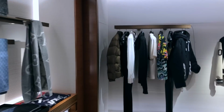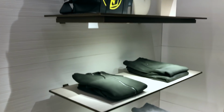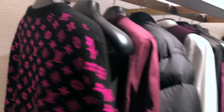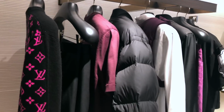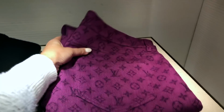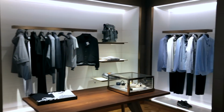This is the men's department. Ooh, I like this. Okay, I'll try video as much as I can. It's quite quiet up here. It's quite big, actually. This is fun. Look at this color. Black and hot pink or purpley pink. Oh, they've got jeans in that color too. Maybe not so much the jeans, but the jumper's cool. Yeah, I really like the men's area.